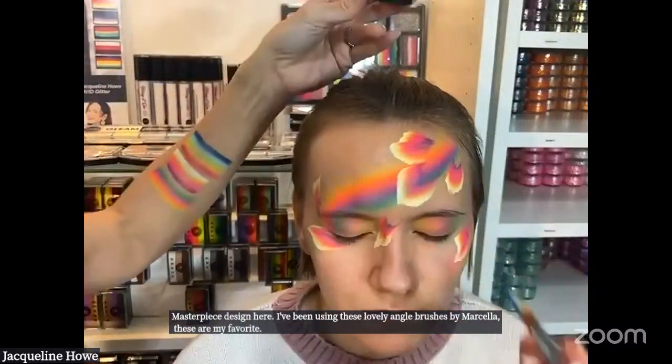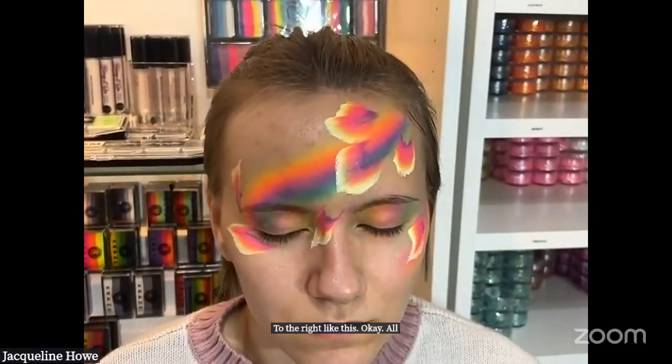Can you move the camera so it's a little more centered? A little more to the right, not zoomed in, but just more to the right, like this. Perfect. Yeah, exactly. There we go. Okay. All right.